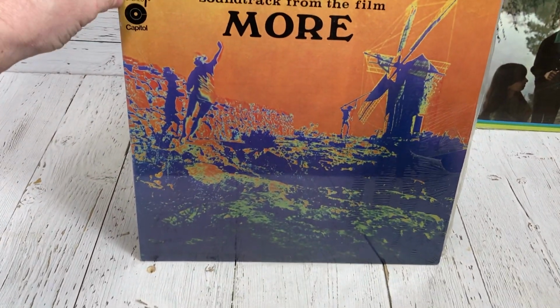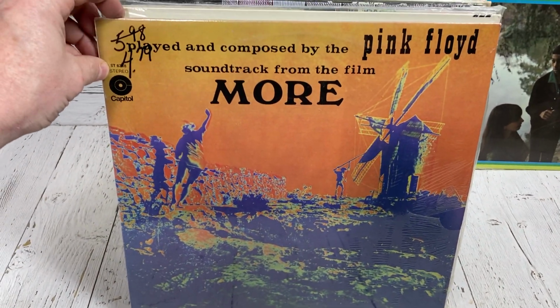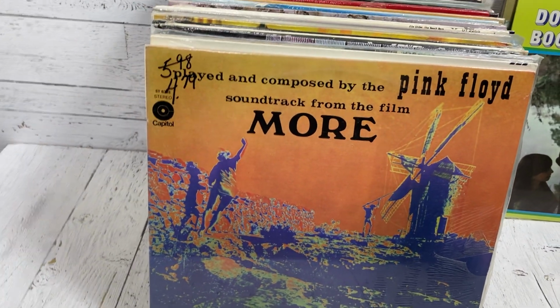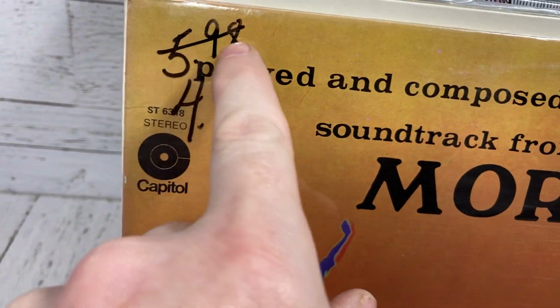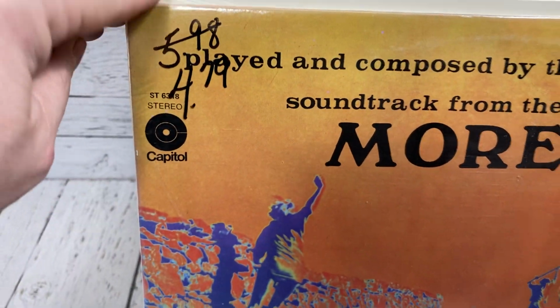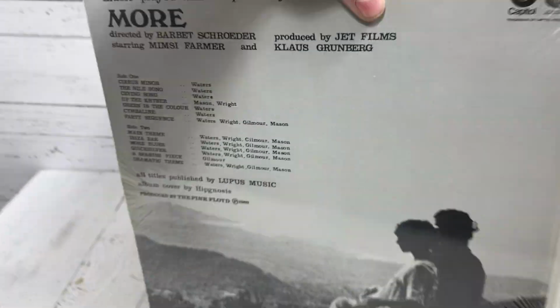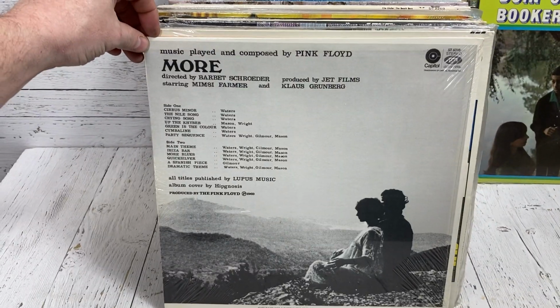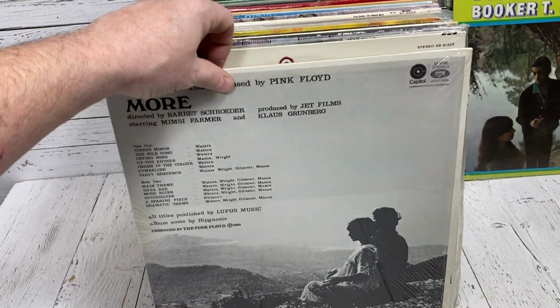Here's another one that is sealed. These are all sealed. I don't know why I keep saying that. Pink Floyd's soundtrack from the film More. There you go with the price, $5.98 scratched out, $4.79 written on there from back in the day. I'll show you the backside. I believe it's a Canadian, Canada Capitol pressing. First pressing again.